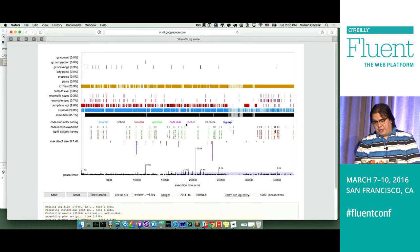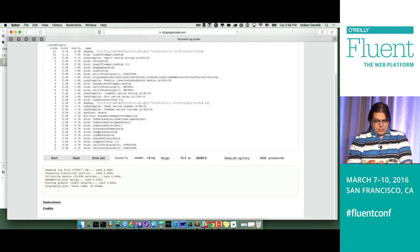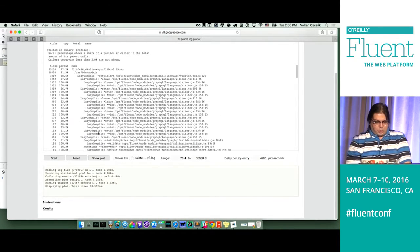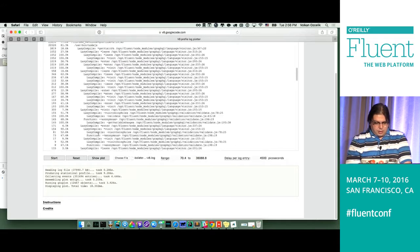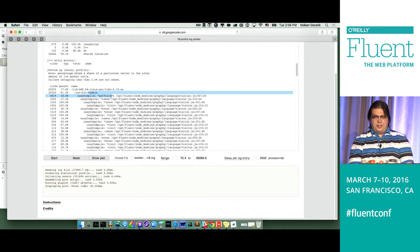For instance, these green things are optimized code, and the red things are not optimized. So I can see that in the middle of this flow, I am running mostly optimized code, and toward the end of this application, it started running non-optimized or unoptimized code. So this is also useful, and I can also switch to this textual representation, so to speak, and then I can go down to, where is it? This bottom-up profile view, which gives the same output. So as we see, this getVisitors function is on the CPU 18% of the time of its parent.